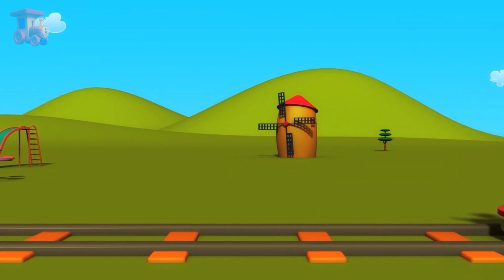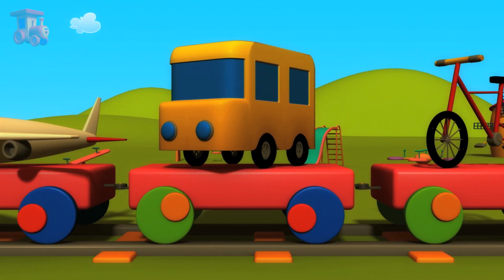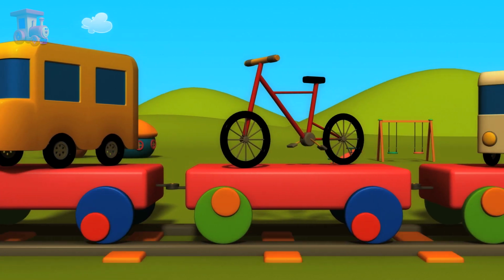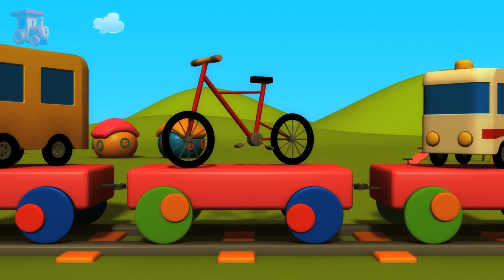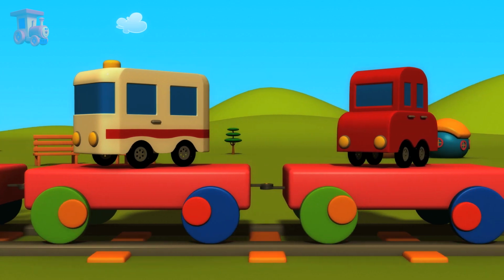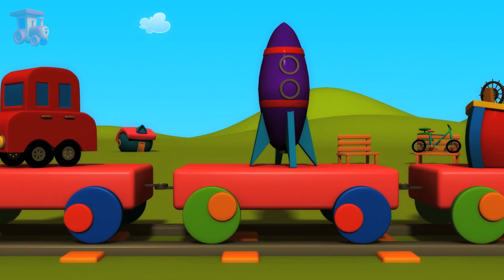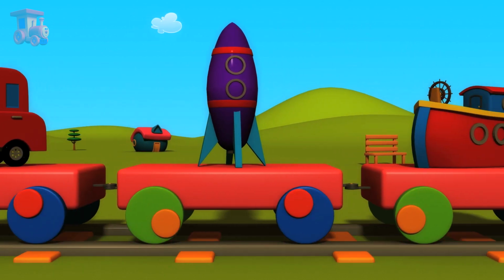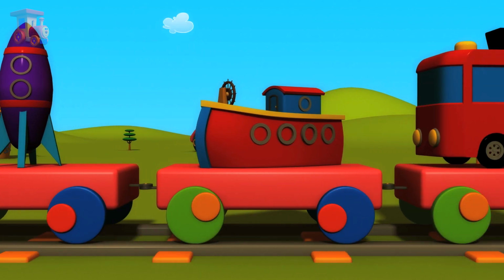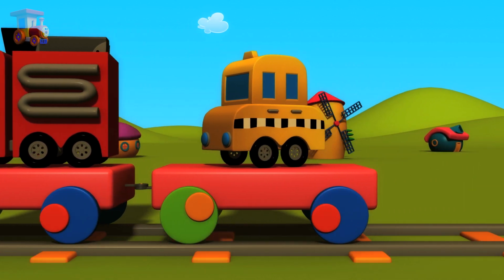Transport. Aeroplane. Bus. Bicycles. Ambulance. Car. Rocket. Boat. Fire truck. Taxi.